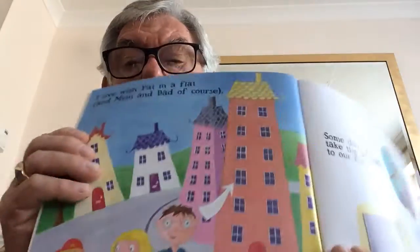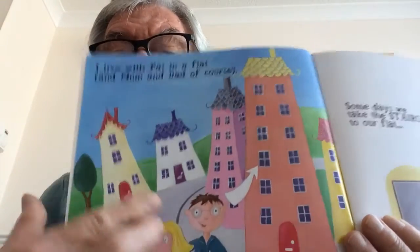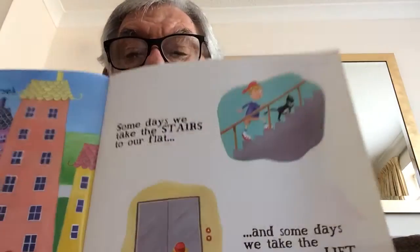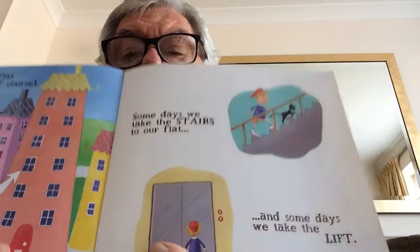I live with Pat in a flat. And Mum and Dad, of course. Some days we take the stairs to our flat. And some days we take the lift. There's the arrow showing where their flat is. And there they take the stairs or they take the lift.